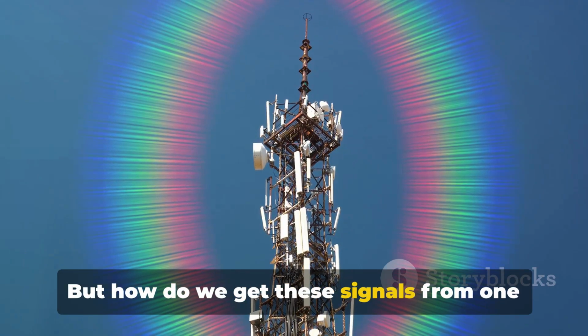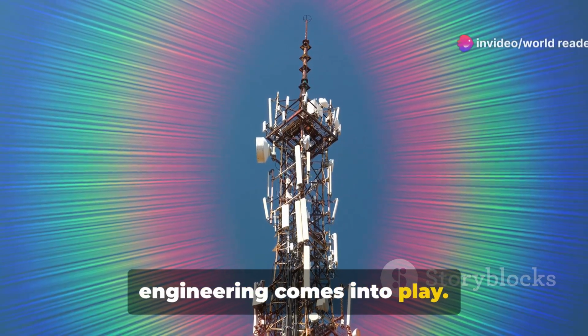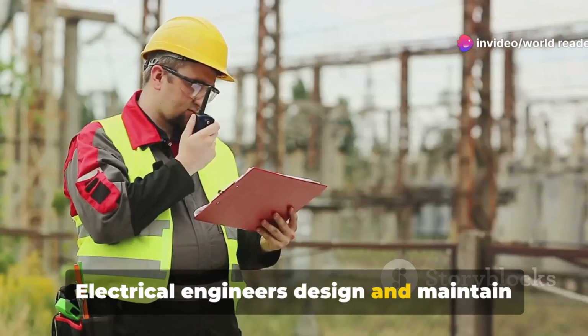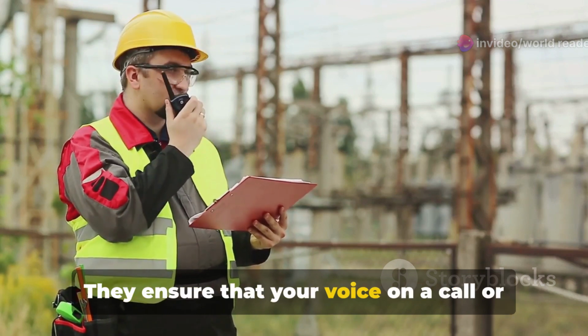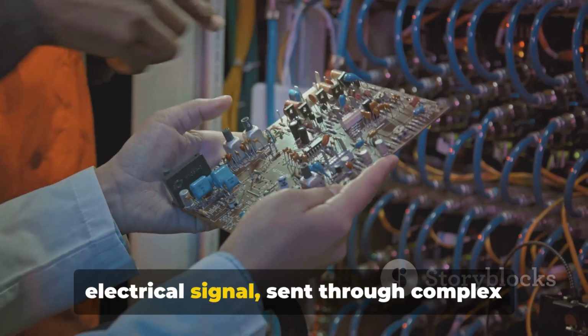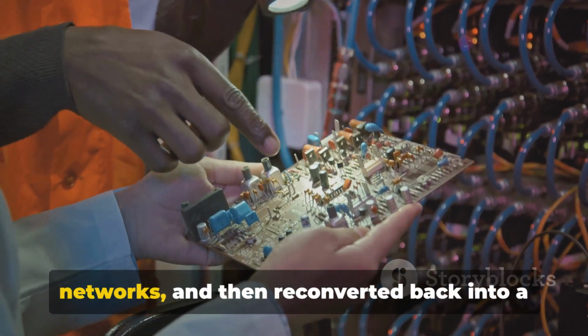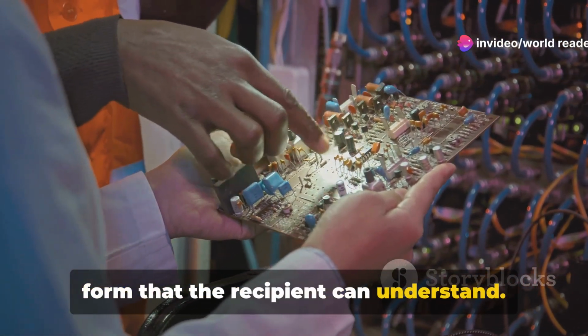But how do we get these signals from one place to another? That's where electrical engineering comes into play. Electrical engineers design and maintain systems that transmit these signals. They ensure that your voice on a call or the text in an email is converted into an electrical signal, sent through complex networks, and then reconverted back into a form that the recipient can understand.